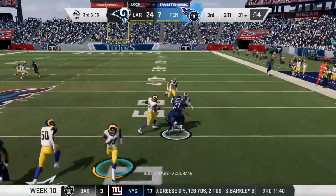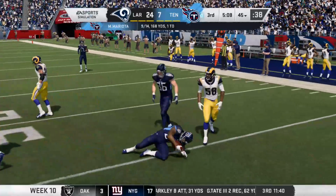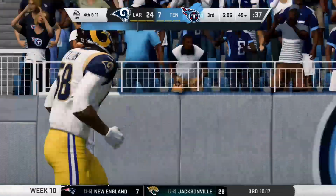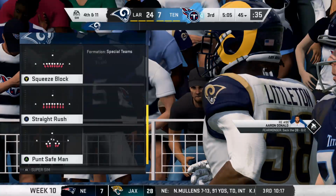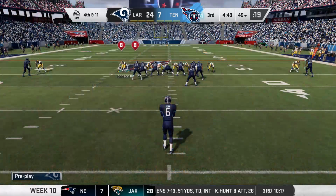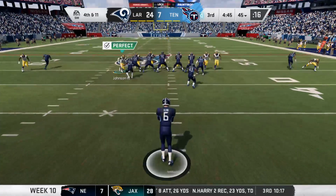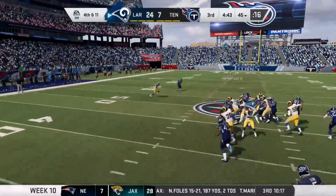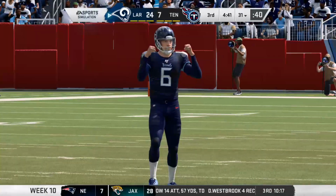3rd and long here for Mariota. And he'll get that to Fournette, complete. 14 yards, but they're still well shy of a first as that leads to 4th down. That's certainly playing down in distance very well by the defense, isn't it? Take whatever you want underneath by all means. Here's Brett Kern now as he's on to punt for Tennessee. Averaging over 50 yards a punt so far as this one's away.